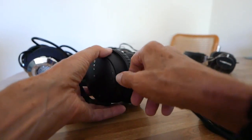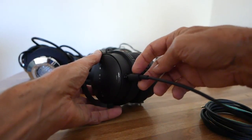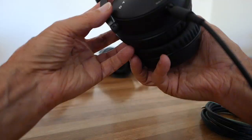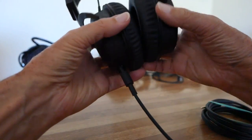These come with the mini XLR connectors, so if you've ever seen those, the 3-pin thingies, then that goes on the left ear cup. Should be able to replace this with something else, get a shorter cable. For me, this is 250 ohms. Of course, this is genuine, made in Germany.